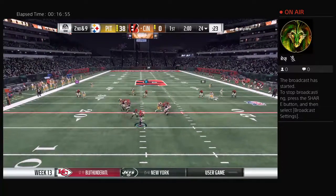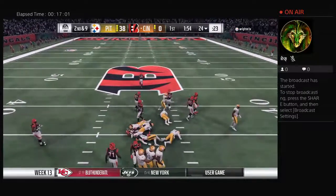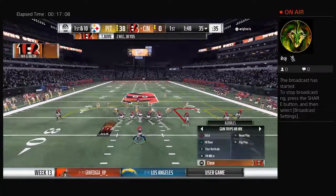Looking to throw on second down. Dalton. Boyd's the target, and he has it over the middle. And he's brought down, getting this one up to about the 35. It's a Bengal first down, a pickup of 11.